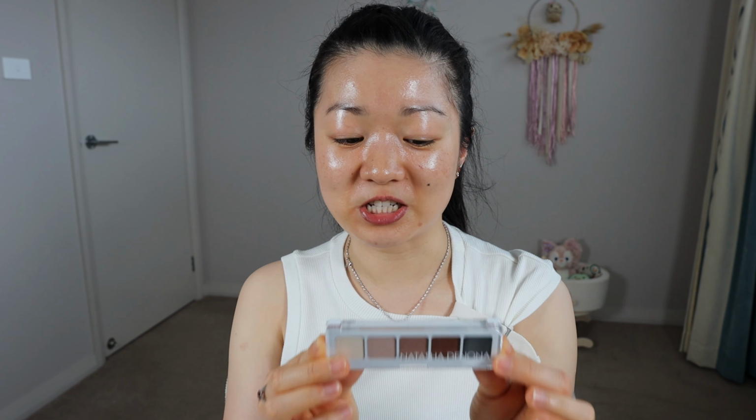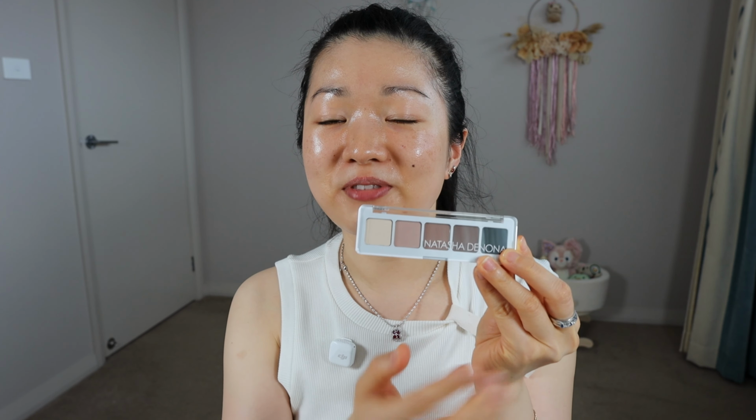I received a couple of new items just these few days before New Year's, hence why I'm sitting down to film a try-on/play session with you guys. The most exciting item is this one by Natasha Denona. It's probably the most exciting for me because I love a matte shadow, and this one has all of them in this little mini palette.